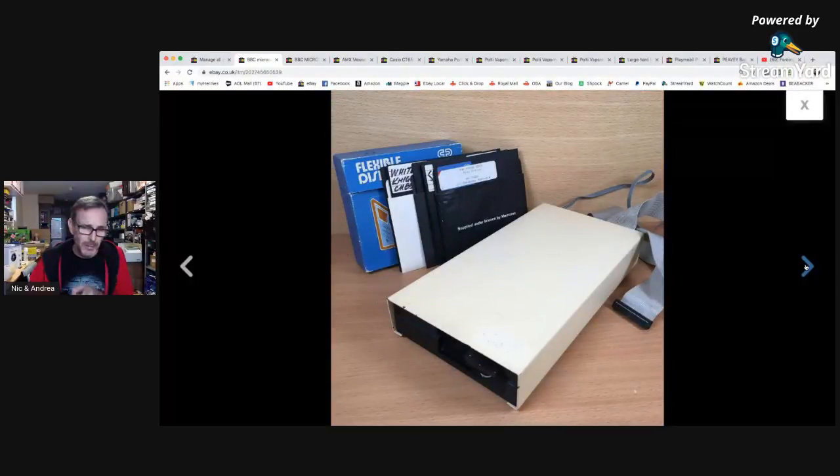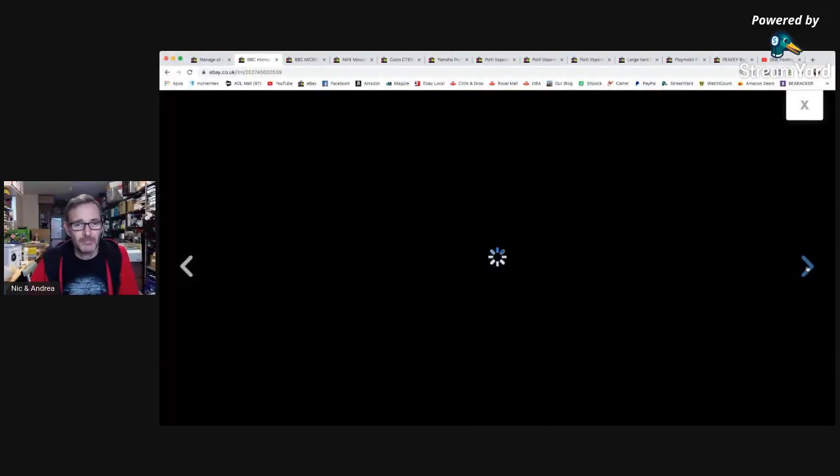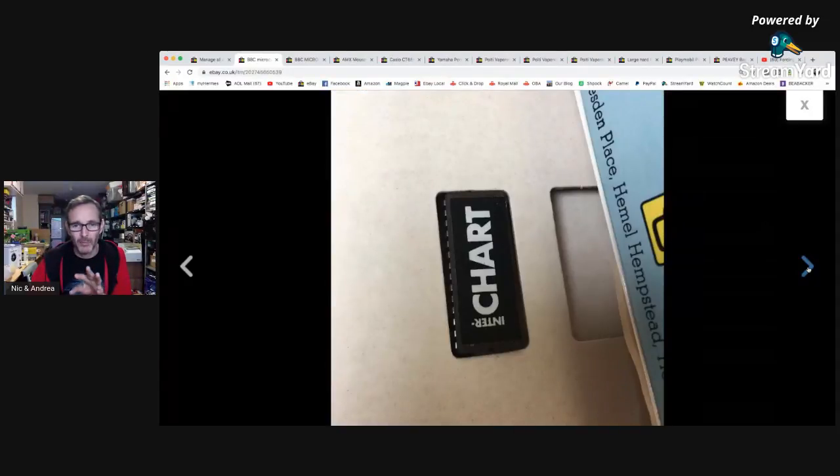Now, the reason I managed to achieve 100, I think, had a lot to do with the fact that it had this disk drive with it. That was bundled in, a Watford Electronics disk drive, and a bunch of software. Nothing exciting there. I did look into these. I could have sold some of those bits off separately, maybe. Some of those had the little ROM chips in as well. There you go.